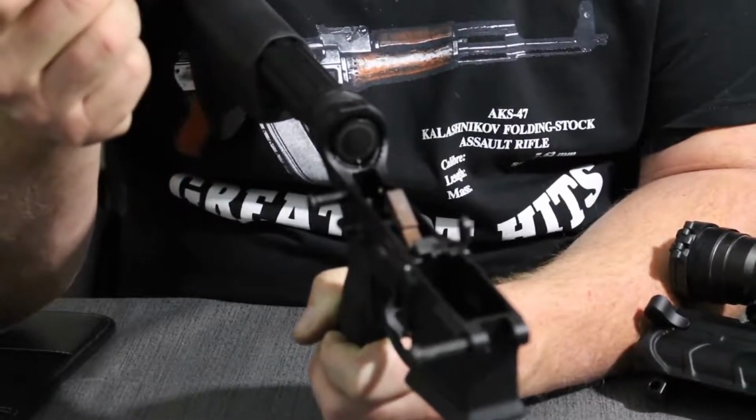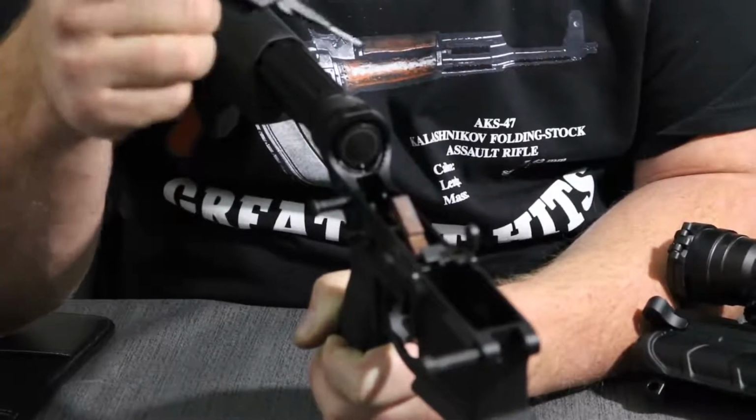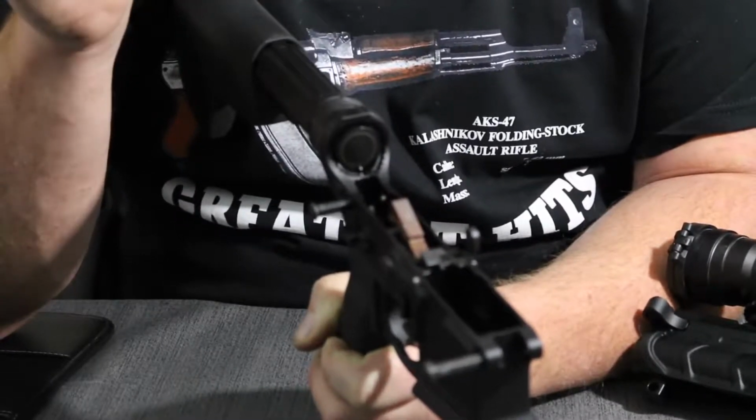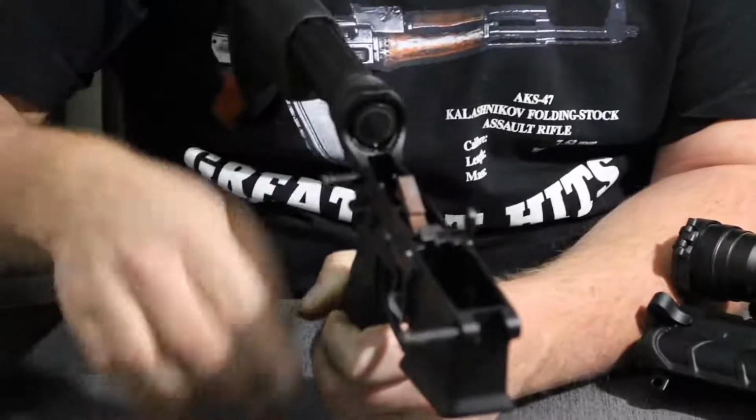In my opinion, anybody who has an external piston gun, this should be a must. That's how much I think of this as a solution to the most common problem you face with an external piston AR-type rifle. Also, the match grade trigger.